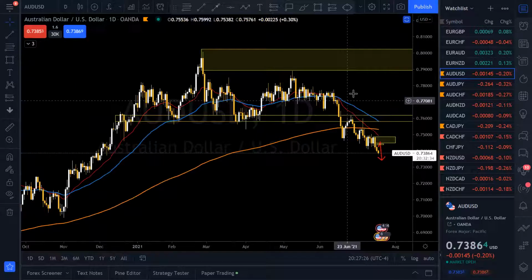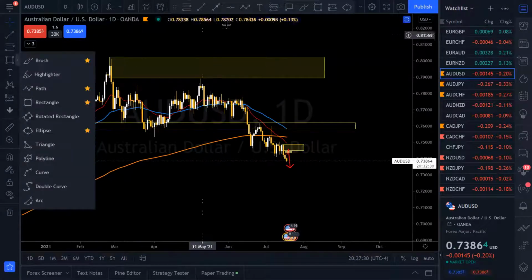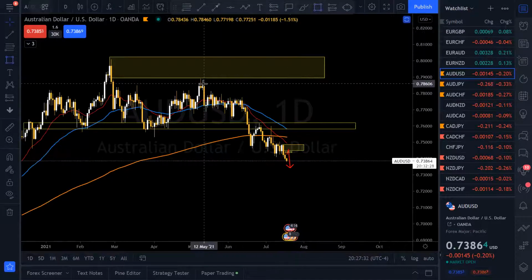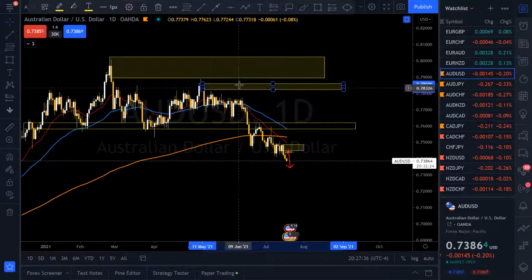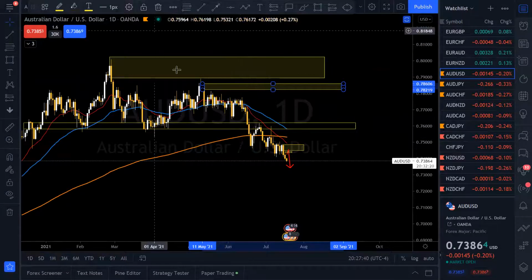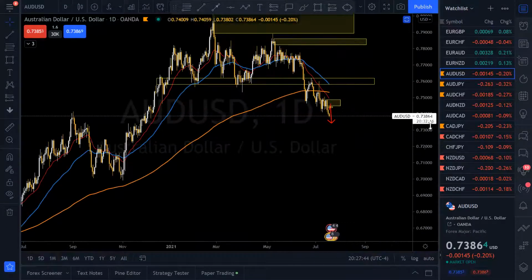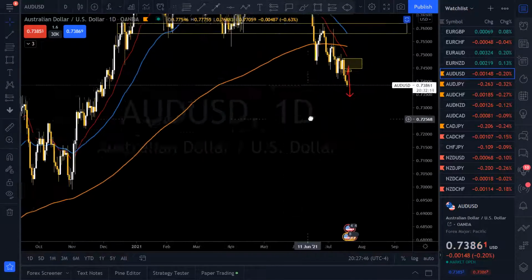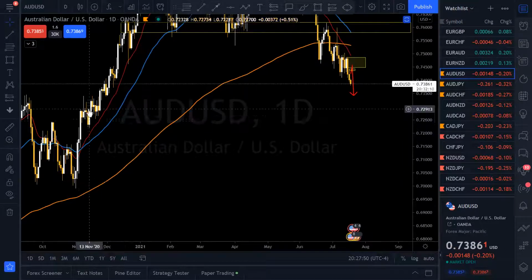Then we created another order block. These are areas of supply, and they've been respected. When you keep getting them respected, this is your downtrend until it runs into a very strong bullish order block, and that'll turn price around. Price left this area very strong.